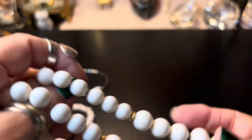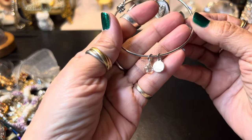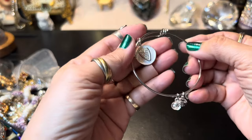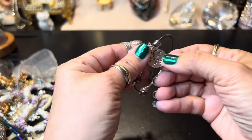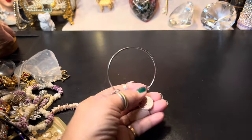Yeah, I like that. Okay, another one of these Alex and Ani style. This is Love, Love, Life, Live, or something. Beautiful charm on this one. Kind of a pave heart. And let's see what it says here.